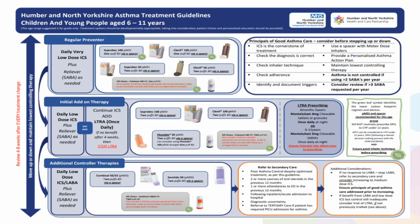As you can see here, this is the first page of the 6 to 11 year asthma guideline. It's set out in a similar way to BTS and GINA with a stepwise approach, and the dosages are based on paediatric ICS potencies, starting with very low dose ICS as the regular preventer, stepping up to an initial add-on therapy of either low dose ICS and montelukast.